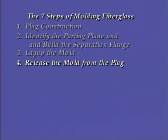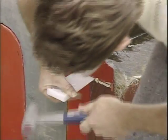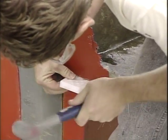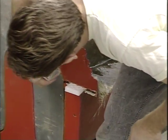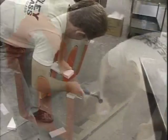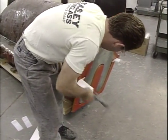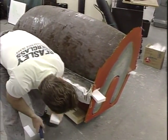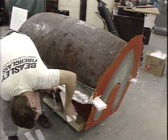The 4th step of molding is releasing the mold from the plug. Releasing the molds from the plug can often be a tedious process. Locate the largest gaps between the 2 molds and begin working the wedges into these locations. Choose a wedge which matches the gap, as they come in multiple sizes. The first few wedges are generally the most difficult to insert.